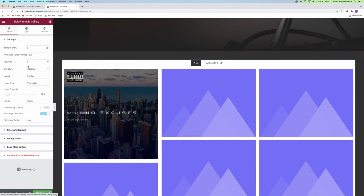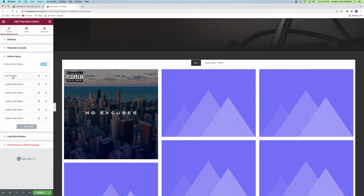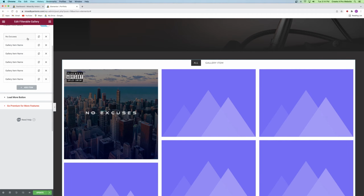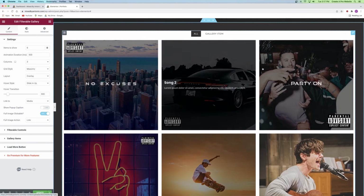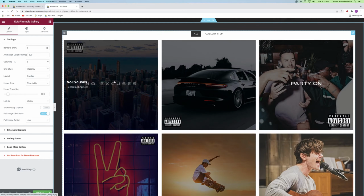So again, we're going to go ahead and close the settings tab and go back to gallery items. And now you can see no excuses right here. So what I'm going to do off camera is just add the rest of these real quick. So I'll show you guys in just a minute. I'm going to click on update to save. So I went ahead and changed all of those just to put in the images and everything. And again, I did the exact same thing we did here. I just put in some text and an image back there.